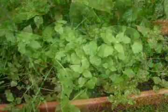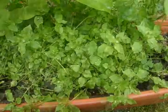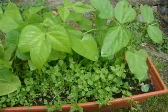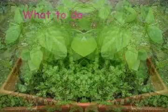However, to the prepper, common weeds can represent opportunity. Many of these weeds are useful as a food source, medicinal herbs, as well as a variety of other uses.